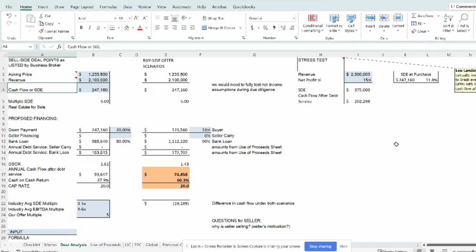So typically in an asset sale, you get to keep the excess working capital, the difference between normal working capital and excess. So those are questions that we're going to have. Right now we're just doing our early preliminary evaluation of this deal. Sales or revenue, most recent current fiscal, as we end 2022, estimated revenue 2.1 million, cash flow or seller discretionary earnings of $247,160.